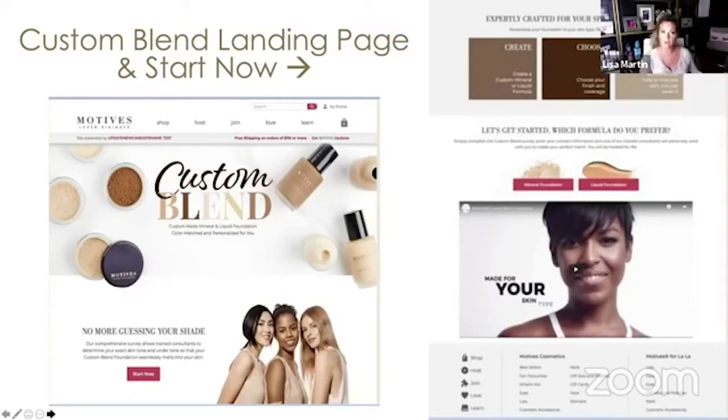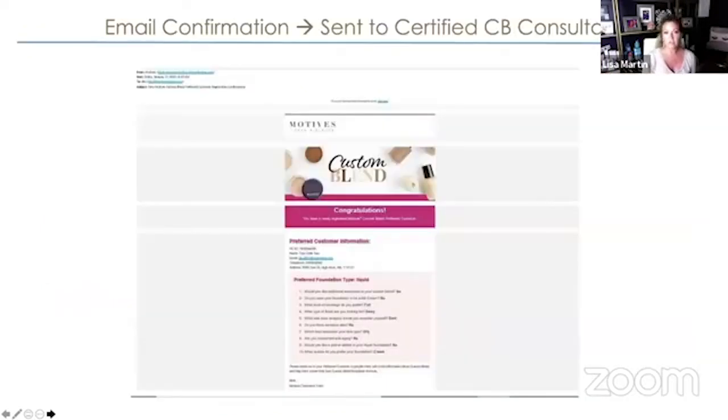We actually now have it on our website, so you can answer those questions. There are parts of the process where you're going to select skin types and tones that look similar to you, so that we know which base shades to start with.